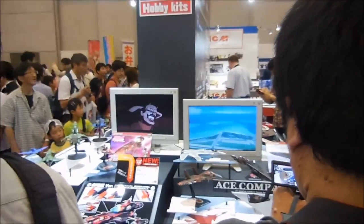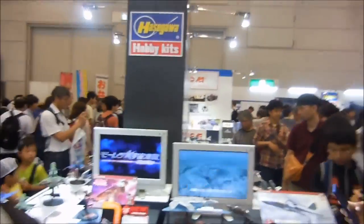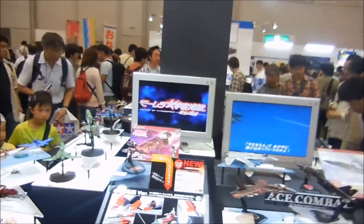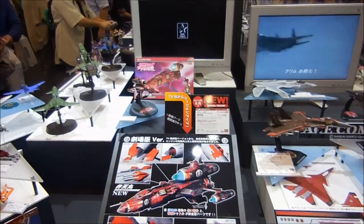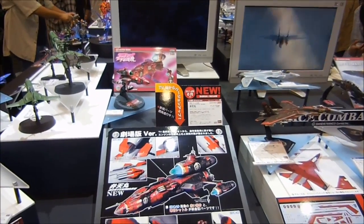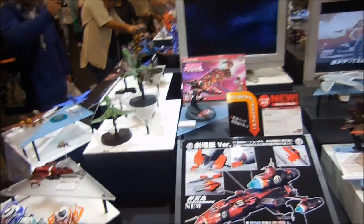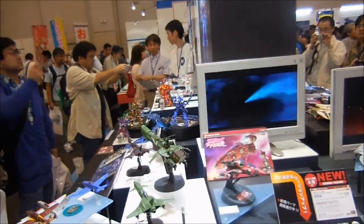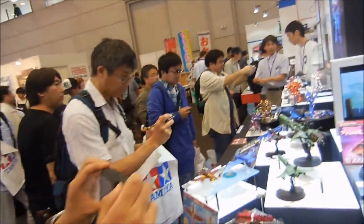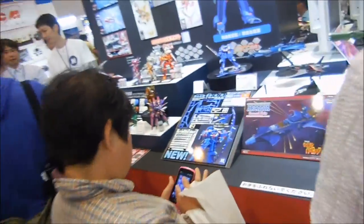Okay, I just talked with the Hasegawa representative, and I pleaded with him to please make the VF-4 Valkyrie, and he says yes, he would love to see that as well. I told him that the English Macross modeling community is always talking about the VF-4, and that if he would make it, I believe it'll be a really big hit. He says they've actually considered it. They have actually considered making the VF-4, so hopefully we can all just kind of nudge them into making it.